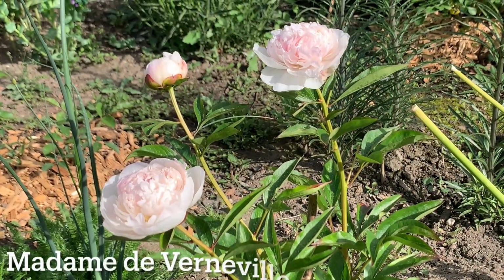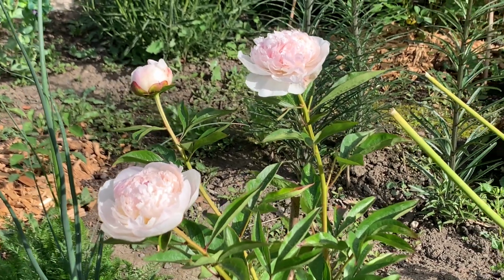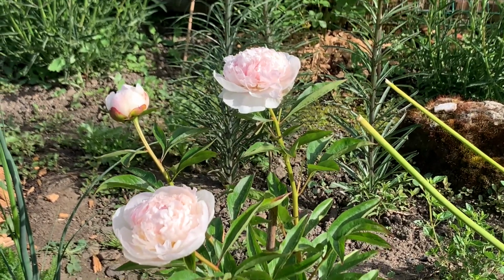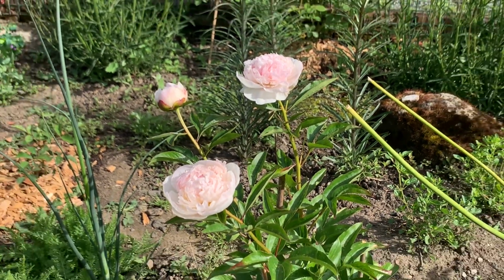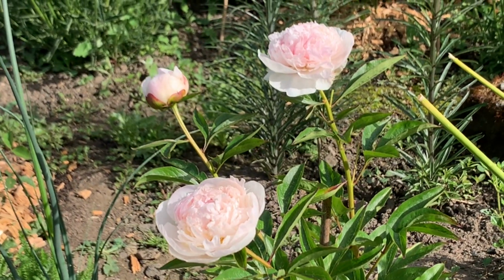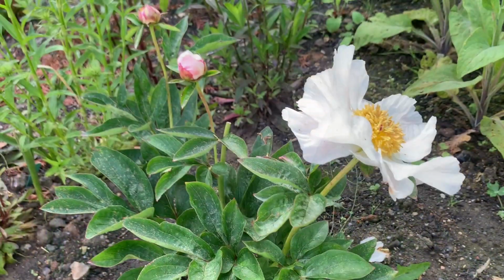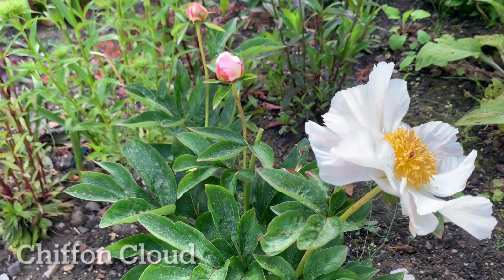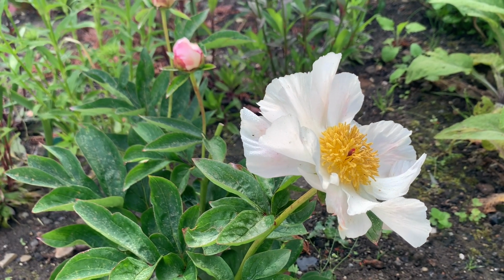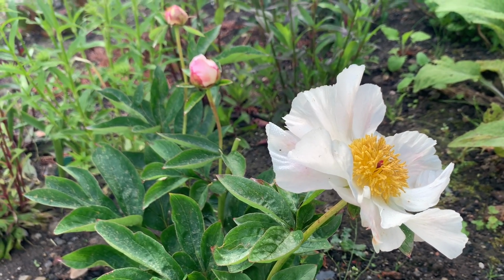And this peony is an old French variety called Madame de Verneville. This one has very good smell. Planted in autumn and already gave out 3 flowers. Very beautiful. And here is Chiffon Cloud, the earliest of my peonies. This flower is almost finished, but I have 2 more buds coming.